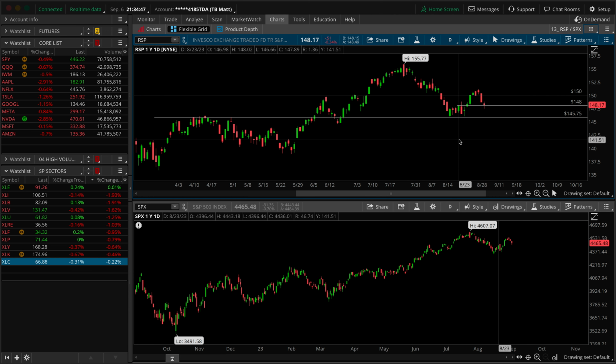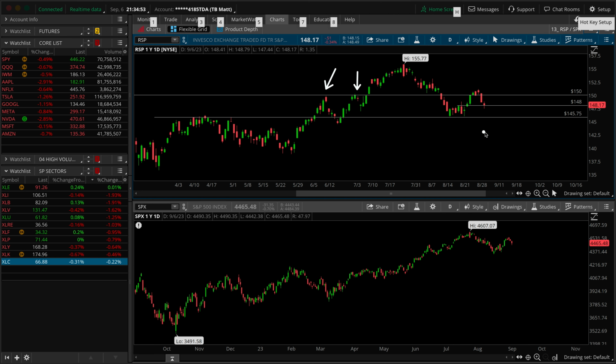Here's the RSP. This is still technically trying to find a higher low over the double bottom neckline, but notice that it's underneath the prior high. So what's the data point here to watch? If we do see a rebound and the RSP produces a lower high underneath 150 on any rally attempt, big red flag, and once again, probably speaks to a non-sustainable move in the upward direction out of equities over here.